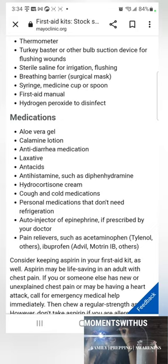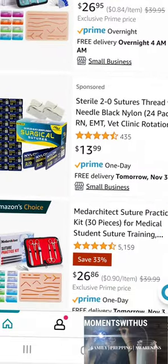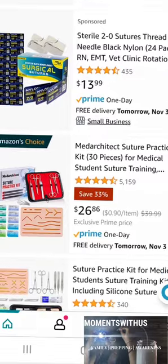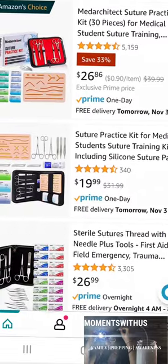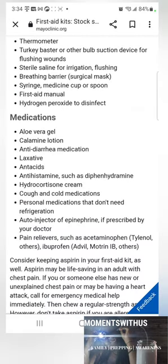But a suture kit, I believe they're a little bit on the expensive side. If you can prepare them on your own, I'm not too sure. I would have to look into that. I'm sure you can. But when I look on Amazon, those things are a little expensive. But it's definitely recommended to have one in your first aid kit. Let that be a part of your first aid kit. You just never know.